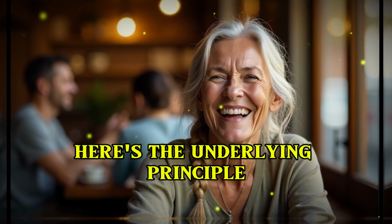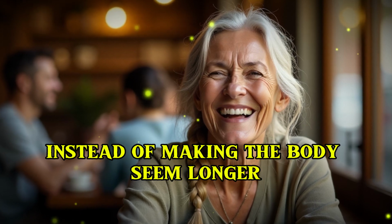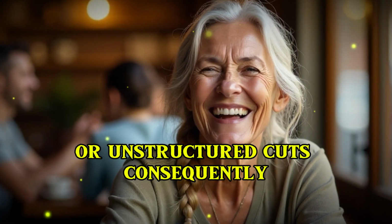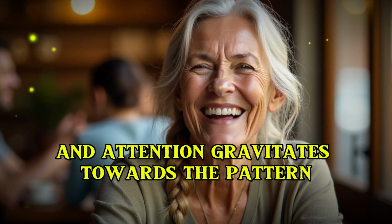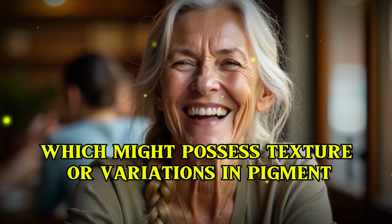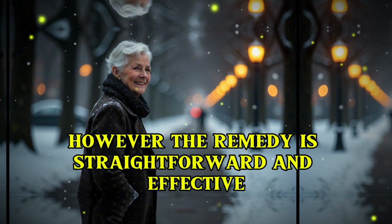Here's the underlying principle. Small, dense patterns interrupt the vertical visual continuity. Instead of making the body seem longer, they segment it. This impact is amplified on flowing textiles or unstructured cuts. Consequently, your natural contours might seem indistinct, and attention gravitates towards the pattern instead of the overall form. Factor in mature skin, which might possess texture or variations in pigment, and the visual distraction only intensifies. However, the remedy is straightforward and effective.